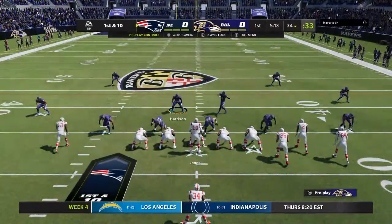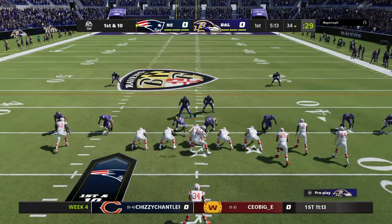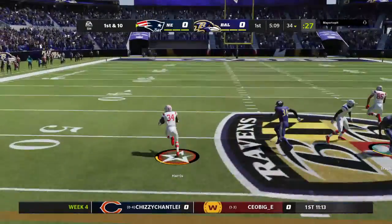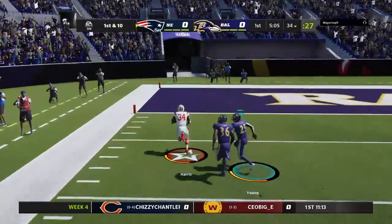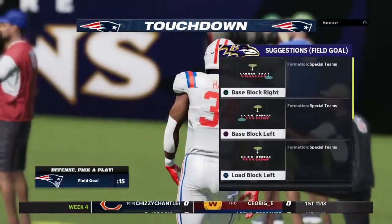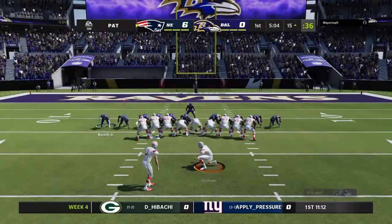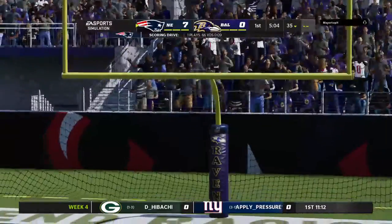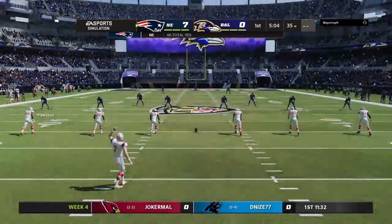From the 34 now, here's 1st and 10. They'll run with a former member of the Crimson Tide, Damian Harris. And he'll take it into the end zone for a Patriot touchdown. Damian Harris, his 4th touchdown on the year. And the Patriots are on the board first on the road here in Baltimore. Extra point right down the middle, and it's now a 7-0 game.